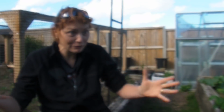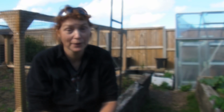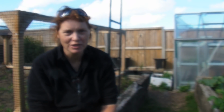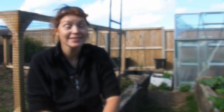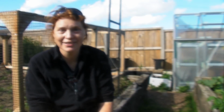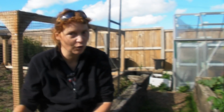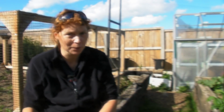Well, hopefully that gives you some idea of what's going on in my garden. I've still got some flower beds, but I thought I won't show you those this time, because they need a little bit of weeding doing to them. But it's all coming together, it's all filling up, so that's great. I've still got spaces, but that's fine, because I've still got lots of things that need to go in.